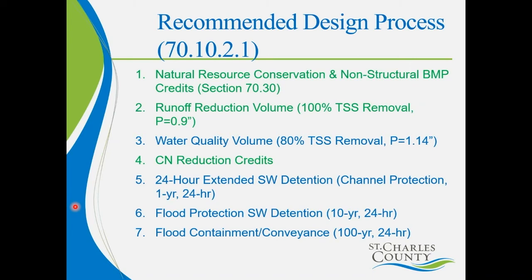The second thing, on our component for water quality, is we would like you to provide runoff reduction volume treatment to the maximum extent practicable of the site. And these are features, these are BMPs that are actually removing the volume of runoff.